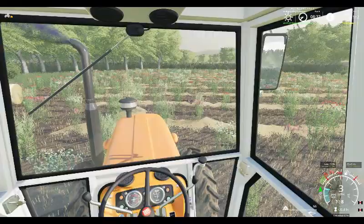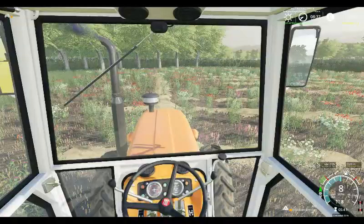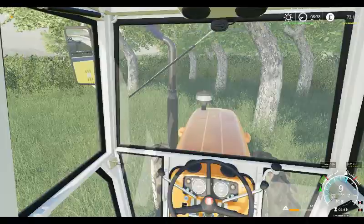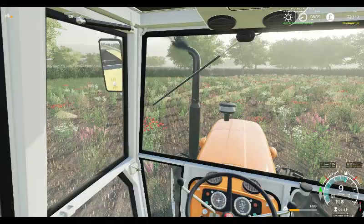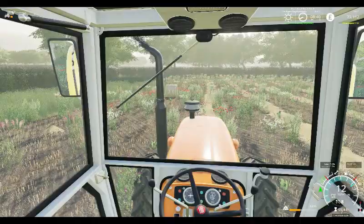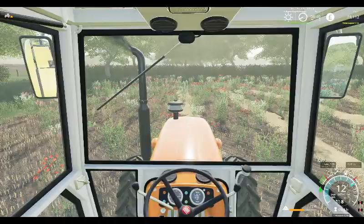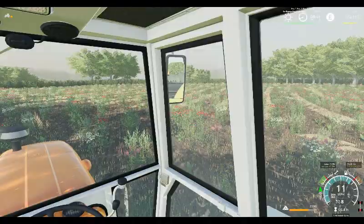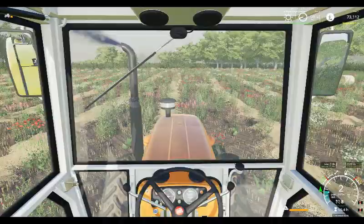Away we go. This is the last of the headlands, and we'll be going straight up and down. We've got enough room this time to turn ourselves around and into our next row, which is right here. We will now go straight up and down. Not going to mess about trying to turn sharply. We shall go around and away we go down here now.